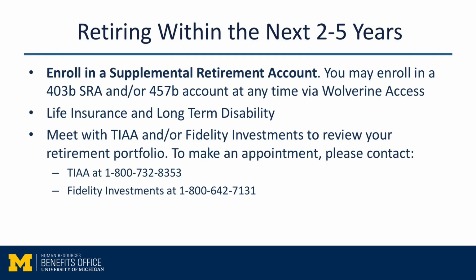Next steps. First, if you can, increase the amount you put away for retirement. You can sign up for a 403(b) supplemental retirement account at any time during the year. If you've maxed out your supplemental retirement account, you can also save more with the 457(b) deferred compensation plan. Some faculty and staff choose to reduce their life insurance and long-term disability coverage as they approach retirement and put the savings from those premiums into an SRA instead.